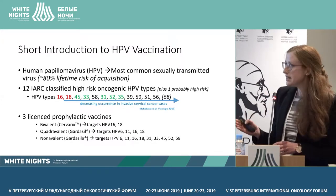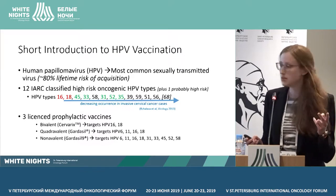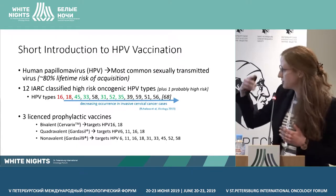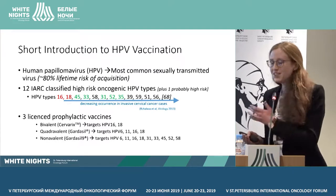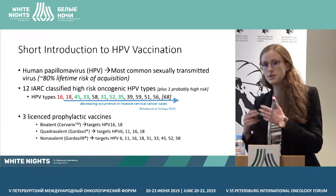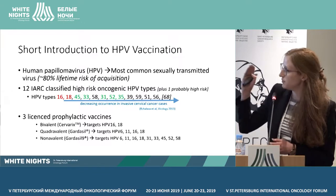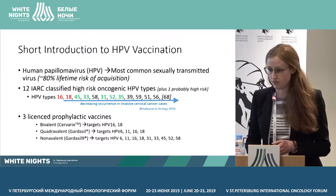There are currently three licensed prophylactic vaccines, the first two generations being the bivalent and quadrivalent. They are targeting the two highest-risk types, 16 and 18, also the most prevalent in invasive cervical cancer cases. However, very good for the vaccine, it has also been shown that there is an amount of cross-protection against types which are phylogenetically related to 16 and 18. So for the bivalent, for example, we can see cross-protection against HPV 45, 33 here in green, 31, 52, and also 35.